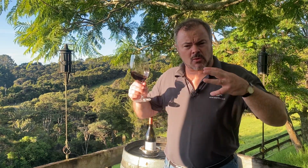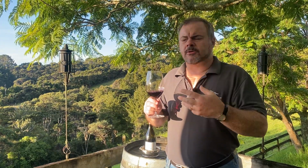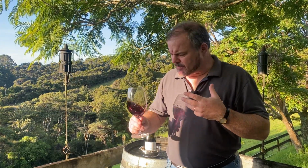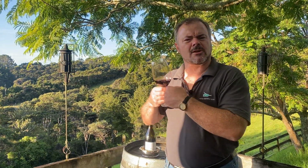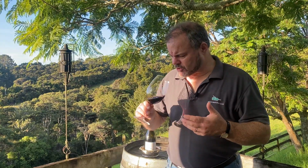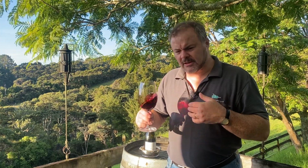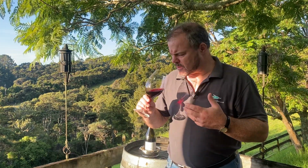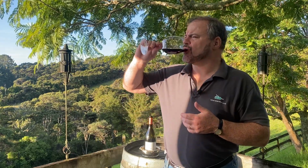Smelling that, it's quite closed in on itself, quite brooding, quite savoury. There's a slight lifted, almost floral, violety note on the nose. There's certainly liveliness. There's not an overripe richness there. It's not getting to a pruny note or anything like that. So let's have a taste.